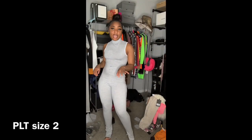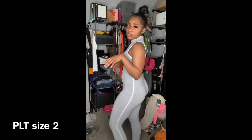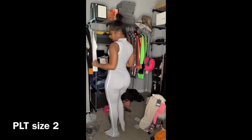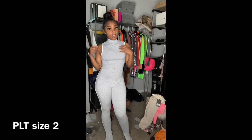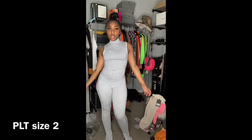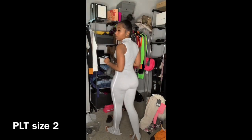Okay, this is another set. I mean, not a set. This is another jumpsuit that I would wear with a pair of sneakers. I always wear, like, some Air Force Ones or something. And this is a cute little outfit. I would wear this to a cookout, a little event. I would wear a bun with this, or an updo, like a ponytail, or a curly ponytail, or something like that. Or I would just wear my basic middle part straight. That's my go-to style. So, that's it.